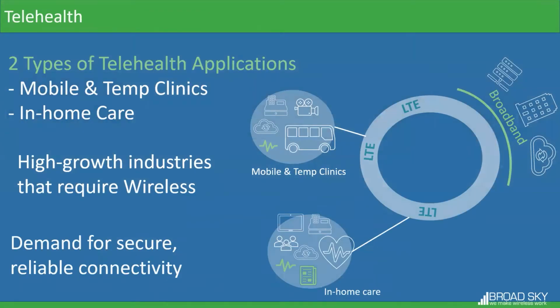So we're going to get into a case study now on telehealth. It's just another application of where internet is jumping out of the office and out into the field. This is a mobile and temporary clinics application. It's a high growth industry, obviously. What they're finding is it's more economical and more equitable to take healthcare to the people versus forcing people to the healthcare. So you see these mobile vans, mobile dentistry, mobile vision, mobile diabetes, mobile all kinds of things moving into communities.